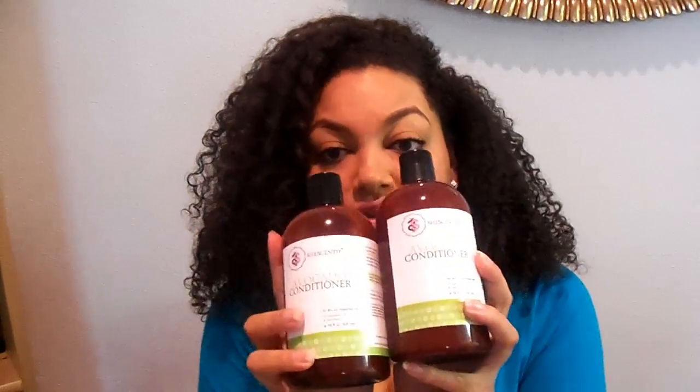So last but not least, I ordered from She Sent It, and I actually got two of their 16 ounce avocado conditioners. They have changed this slightly, the ingredients. I think it's just one ingredient that has changed. The smell is the same, but it's slightly more runny. So I will be doing a comparison because I do have half of my old bottle left, so I'll be comparing the new versus the old and let you guys know about that.